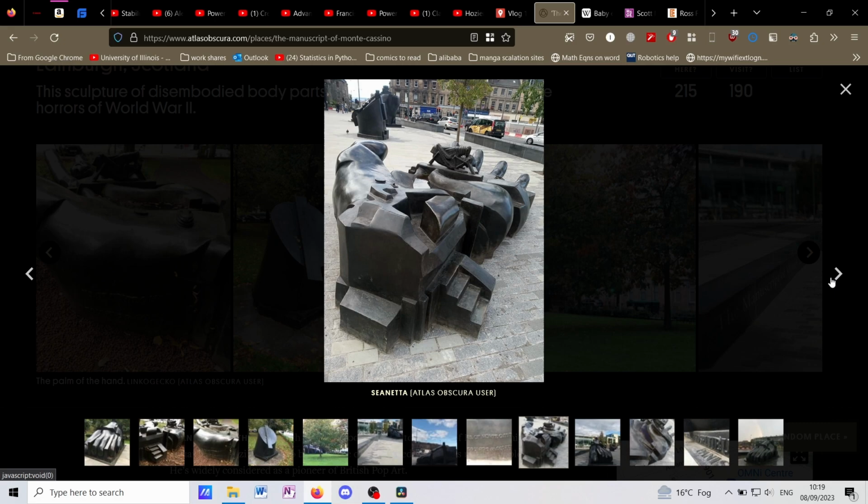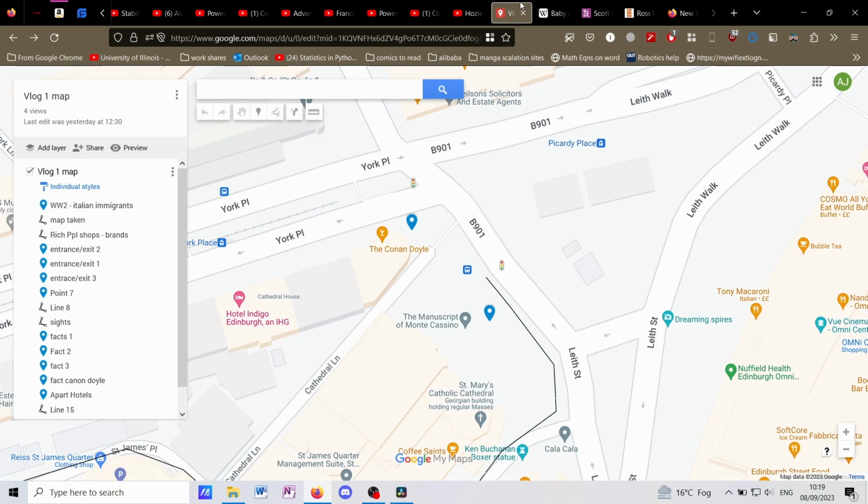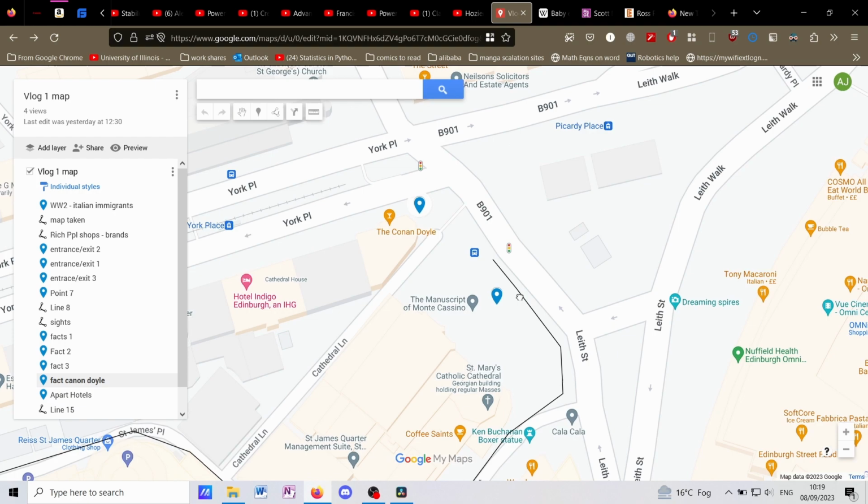Some kind of hand, there's the third piece over there. And so yeah, it's quite a cool piece of work if anyone's ever interested. So we'll move on. The baby bib will come for use later on. The Conan Doyle pub is named after the famous author, Sir Arthur Conan Doyle, the creator of Sherlock Holmes. So that's something cool there.